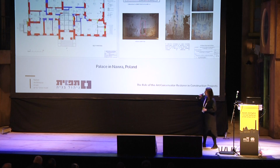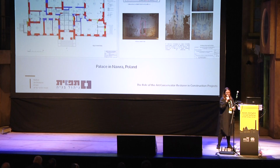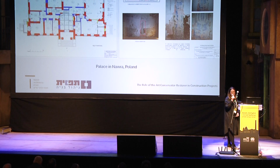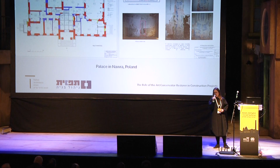And on the right, it's the job of conservators. We did the research on paint layers, and in this case, we found out there is a decoration under the superficial layers, so we had to discover more, and we found out quite a lot of wall paintings in this palace that now will be conserved.